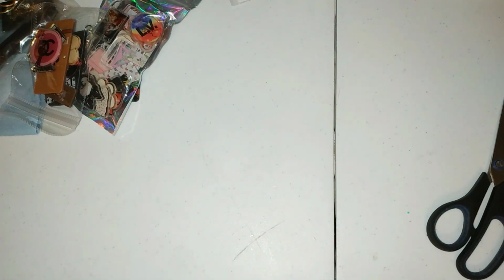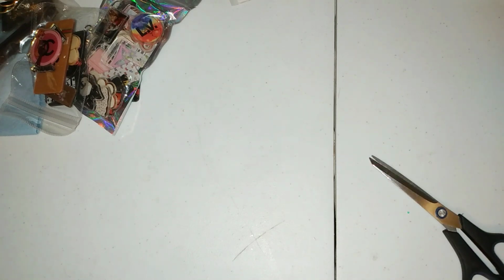Alright, y'all, we got this little box. I can't really show it because it's got my address on all sides of it. So let's go ahead and open it. Ouch. That's a broken nail.